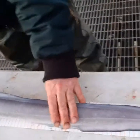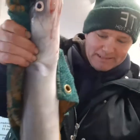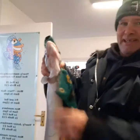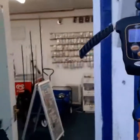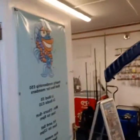Ah, he is 102. That's right. He's got some teeth on him. I'm a bit scared, to tell you the truth. But yeah, he doesn't look happy, does he? Here we go. 5 pounds 16 grams. There we go.